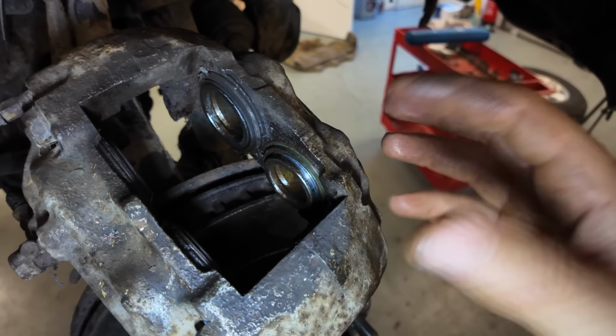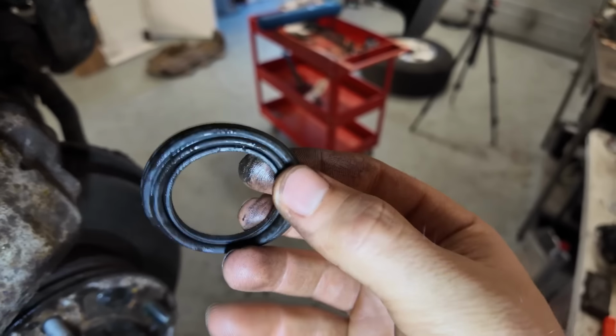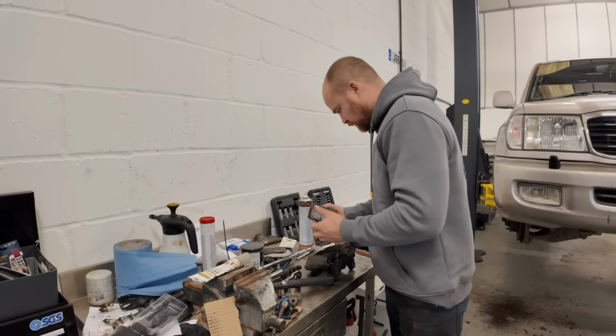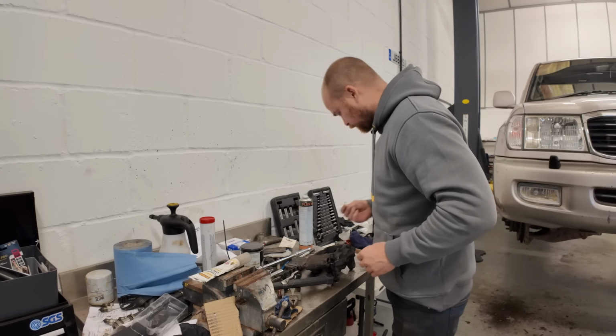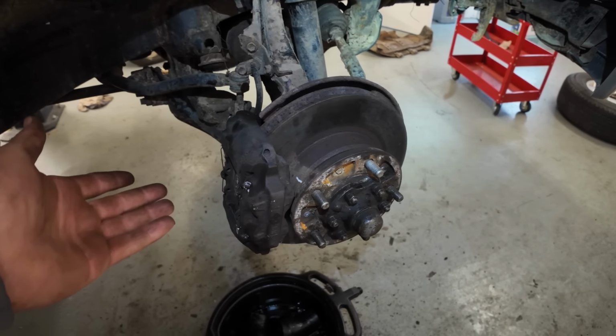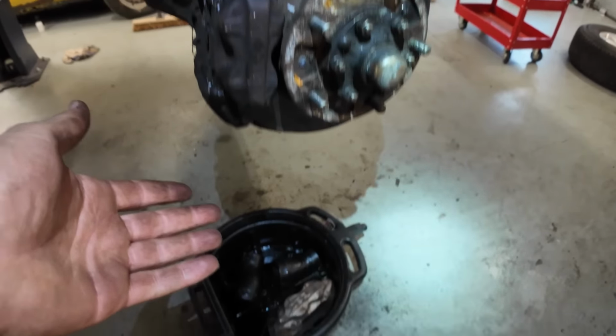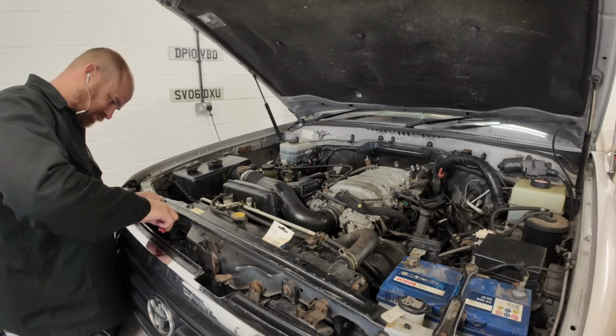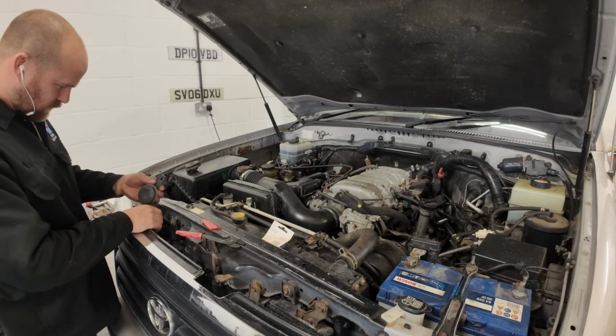The next job was to fix the binding brake caliper, but as I dug into it, I discovered that the piston boots were split. You can buy rebuild kits for these, but a second-hand caliper was the same price and a lot less work, so I opted for that. I then installed a set of second-hand horns. This was easy peasy, lemon squeezy.